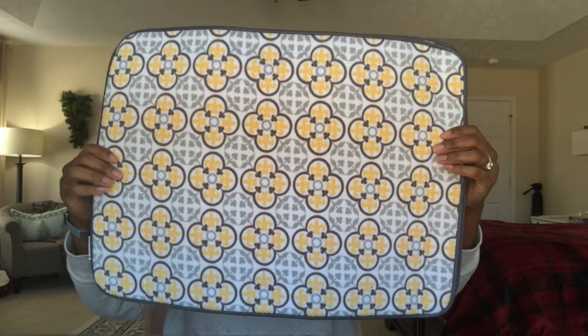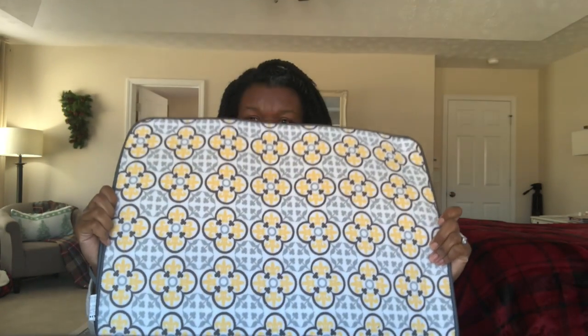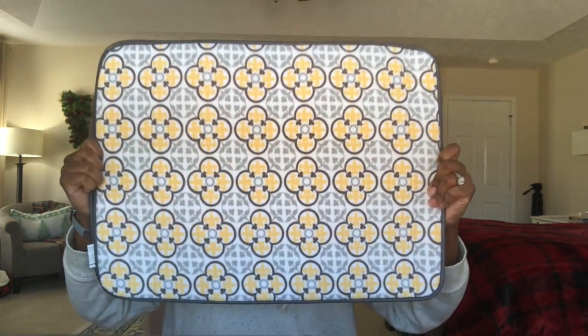I got some new drying mats, because our old ones were starting to get all balls and stuff on them. It was a 2-pack, I think it was $7.99. They're the KitchenAid brand, and they're pretty large.